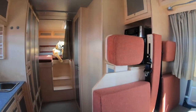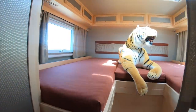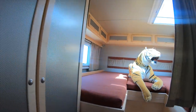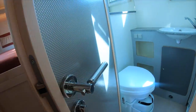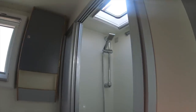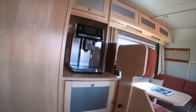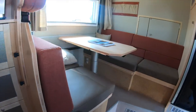This is the X600. Look at this. Big bed for people that like to sleep in this position. Pretty awesome. Also lots of storage. Let's see the toilet of this version. How it is. Wow. And the shower is inside here. Cool. Nice. Look at this coffee machine. Awesome. And the couch area. Oh, wow.